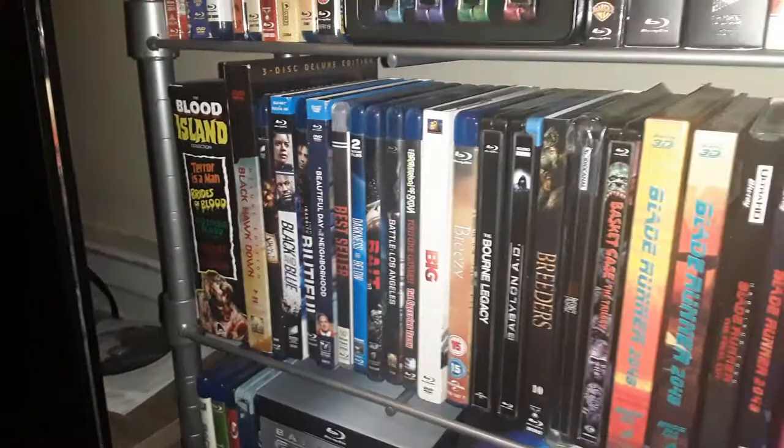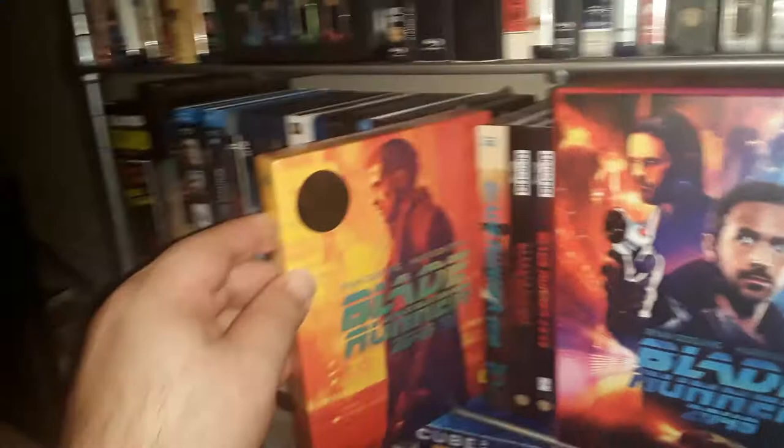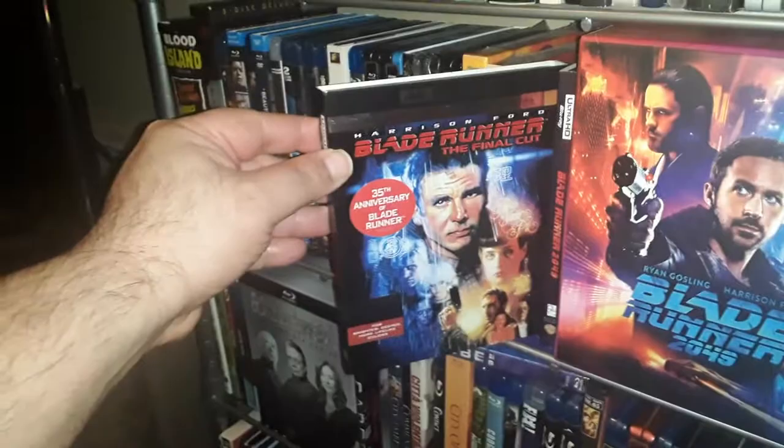Blade Runner. I have several shrines in my collection. Blade Runner is one of them. This is 2049. The 82 version in 4K. And 2049 again. And of course the Maniac set.